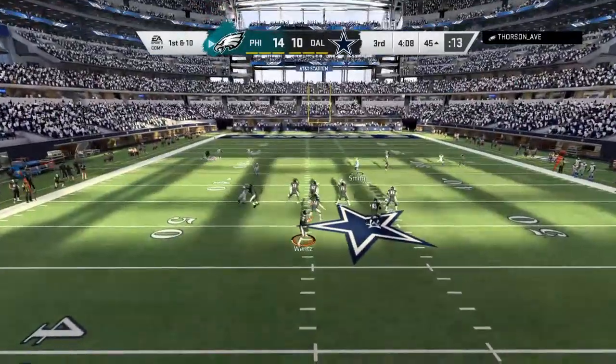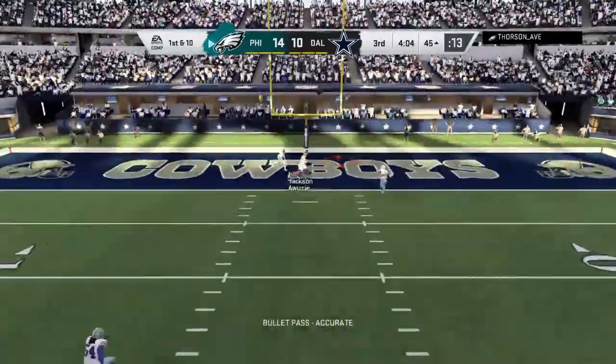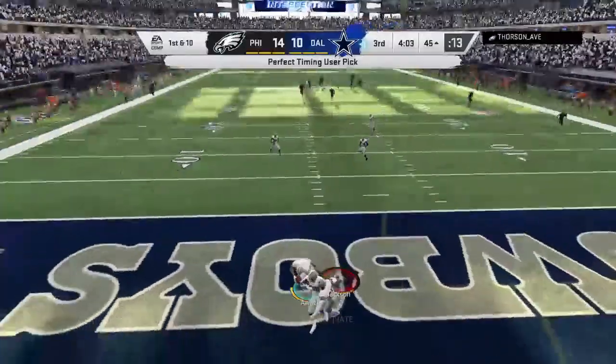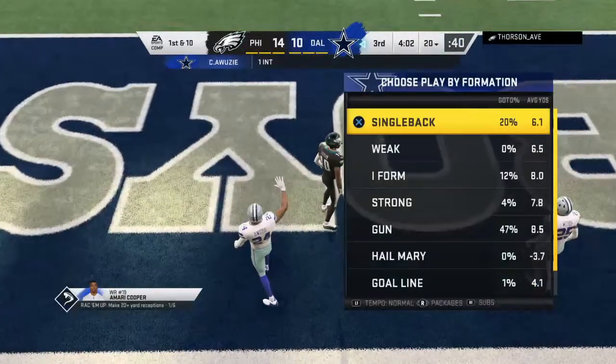So after the INT, here's Wentz. He's going to let this go. Back of the end zone. And this is going to be intercepted. Chidobe Awuzie with a pick.